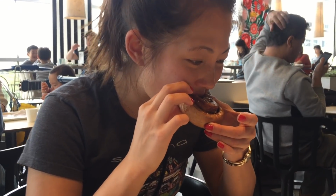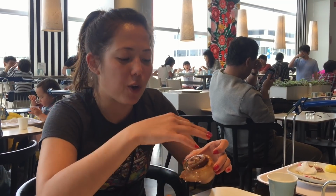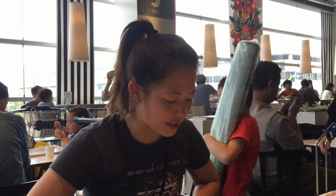And then finally the cinnamon roll. I like all this dessert. Or should I just go into it? Okay. This one definitely needs to be heated again, I think. It's a little bit dry, but not too sweet, not too crazy with like frosting or anything. It's very good. Overall, it's amazing. Overall, I really like the dessert selection they have and the price too.